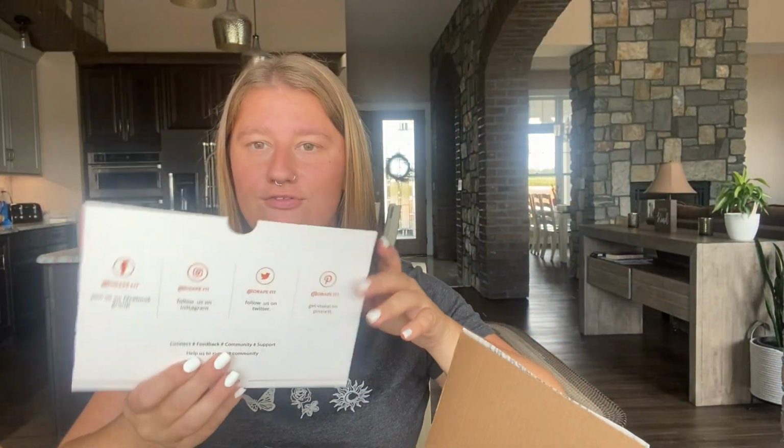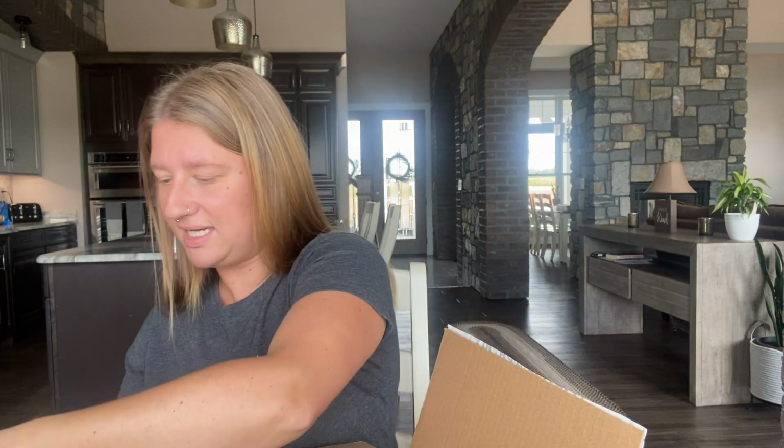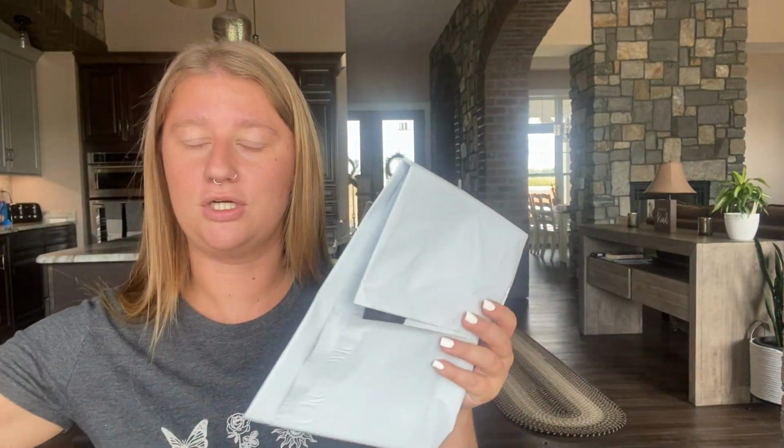Okay, it has a note from your stylist, all the information you need to get in touch with them, and of course the price sheet, which I don't like to look at until we're all done, so I don't know what the prices are and I can just buy strictly on what I like. And then they always send back a send or return bag, so you can always return anything that you don't want to keep, so that's always nice that they do that for us. So let's get to the exciting part.